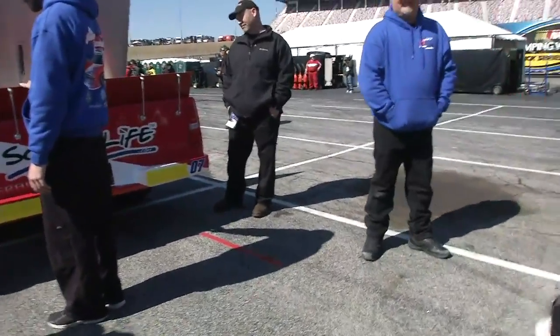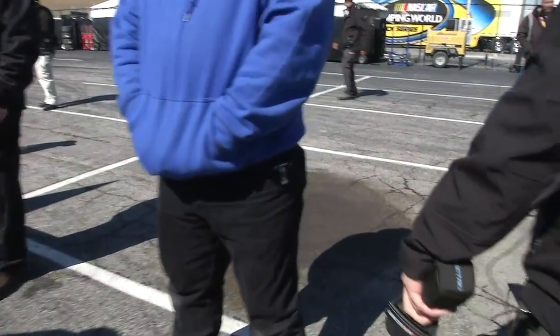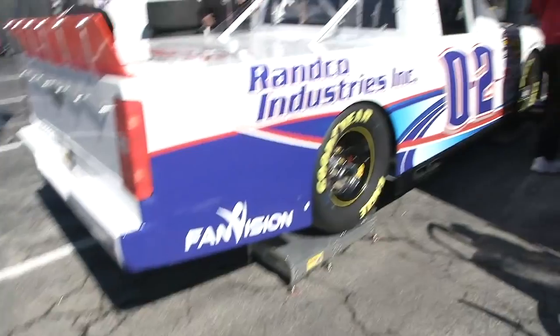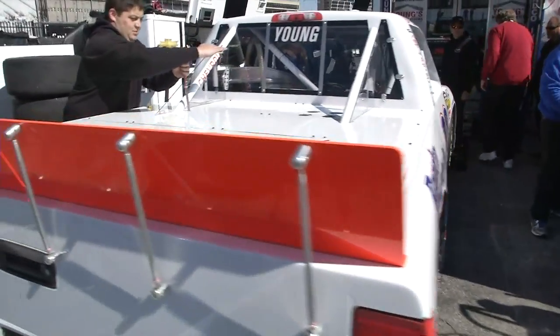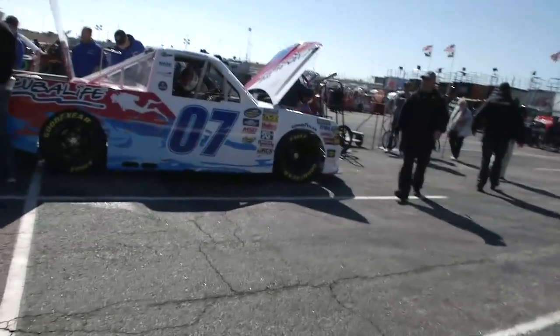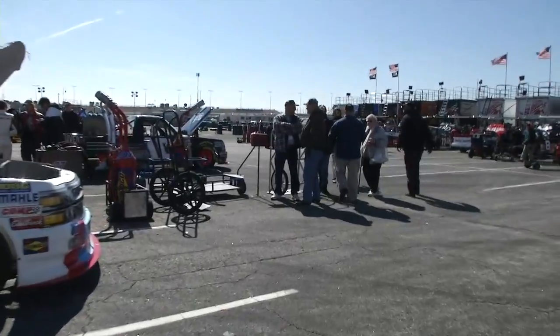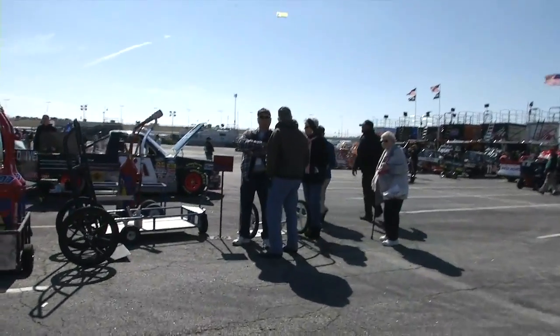We've made it through the first half of the garage for you race fans. We're going to go over to the other half now and start the second half of our show as we pass the number 02 of Tyler Young. We're going to do kind of a crossover move, go to the back left side and then make our way all the way up toward the front here.